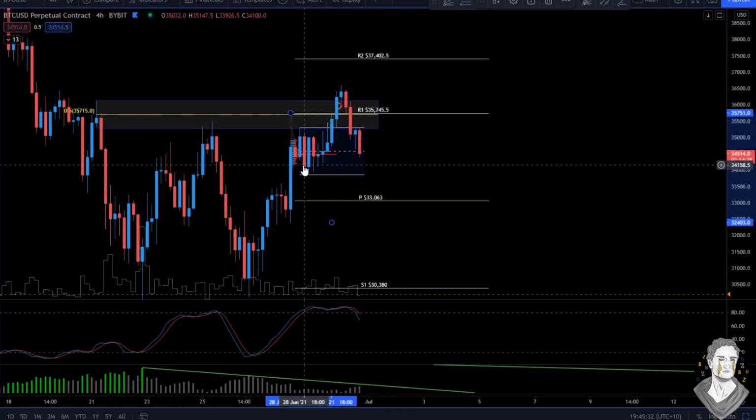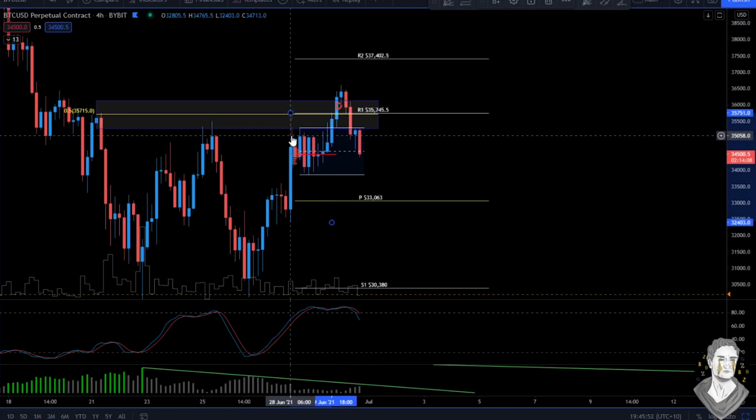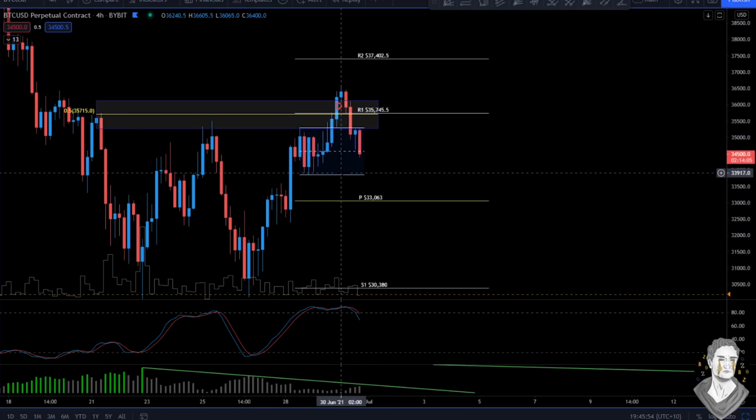Now, if we end up breaking the value area low, and especially this last higher low that we have set in at around $34,105, that's when price action starts to look much worse. So we can take those lower time frame trades here. However, breaking this region, well, that's going to give you a potential downtrend confirmed and a move down to the weekly pivot.